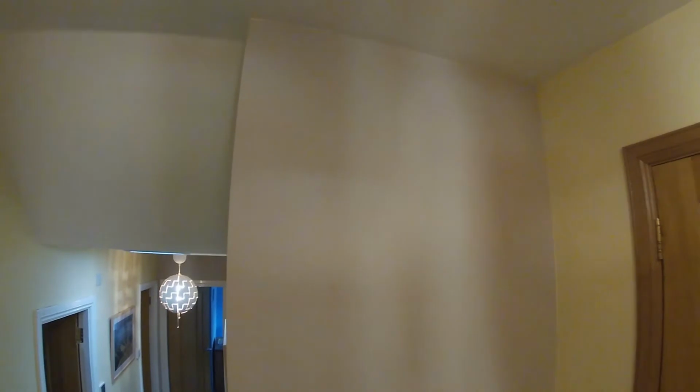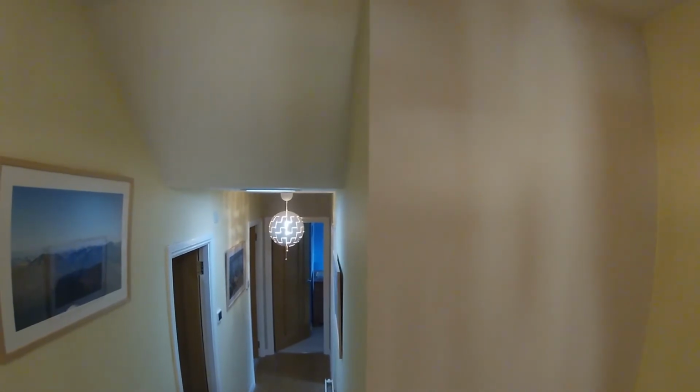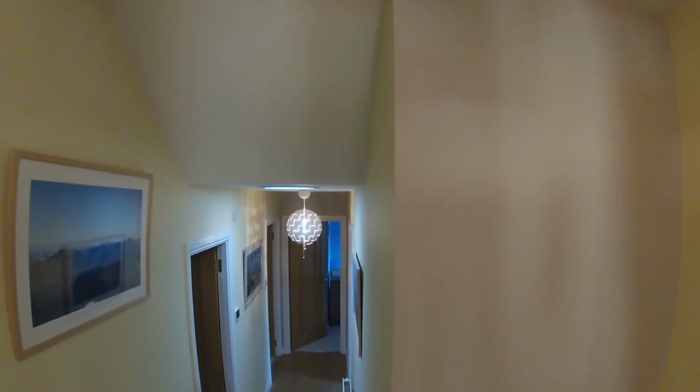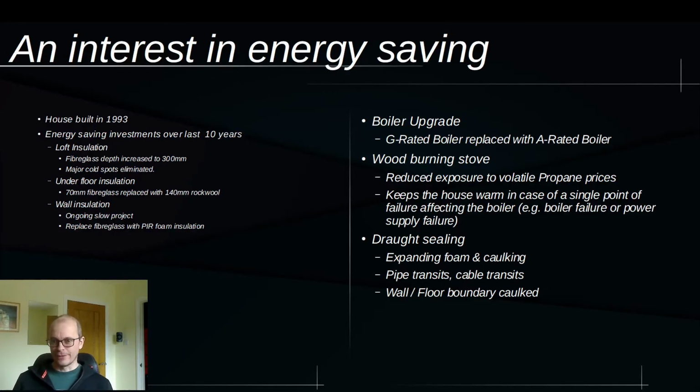So this was running the whole length of the house, and it was a very obvious cold spot. That was solved by adding rock wool behind it, and now that job's done and the house is retaining a lot more heat. And all of that effort has reduced the demand on my heating bill.